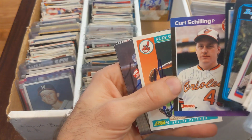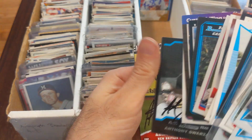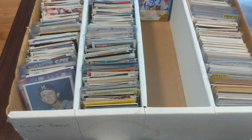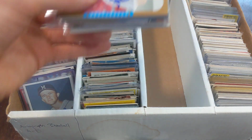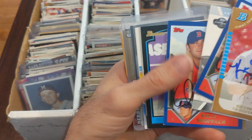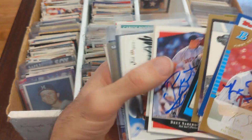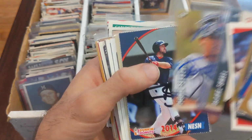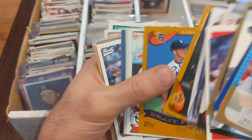Curt Schilling, that one's really kind of faded. But Schilling, man, his company and the time he spent in the public eye after his career, especially with his video game company, really hurt his opinion among a lot of collectors in the hobby. He was a borderline Hall of Famer. It doesn't affect how you were on the field, of course, but it really affects people's opinion of you. And you saw that happen with him.